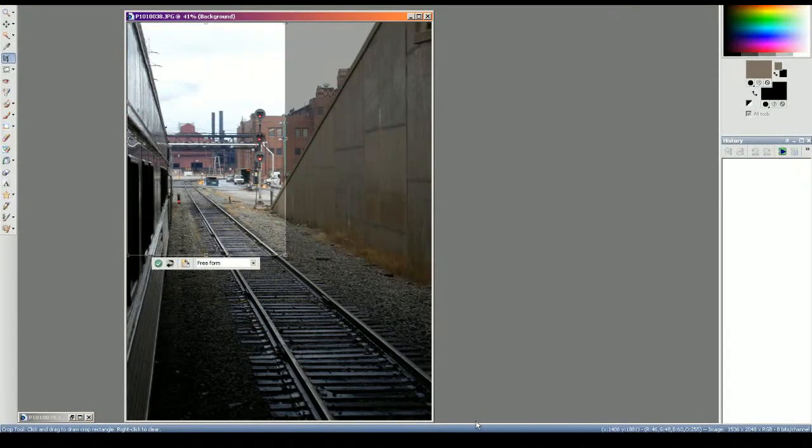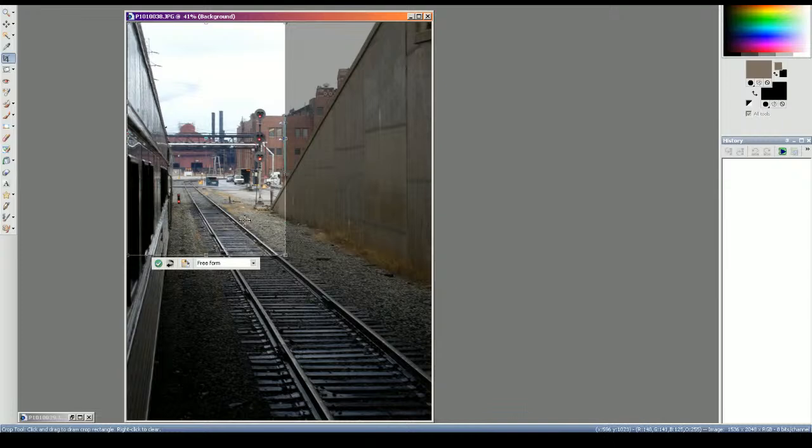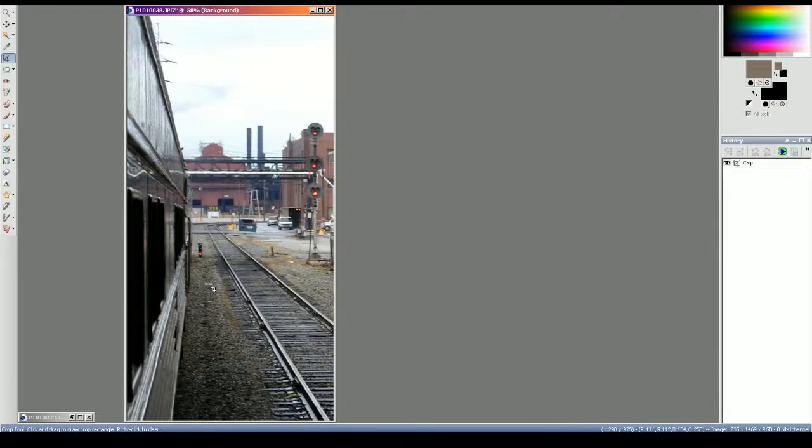This is the 20E and 12E signals at CP 502. Now, if you look a little carefully there, you can see that one of them is displaying a medium approach, flashing yellow over red. And I don't like that.